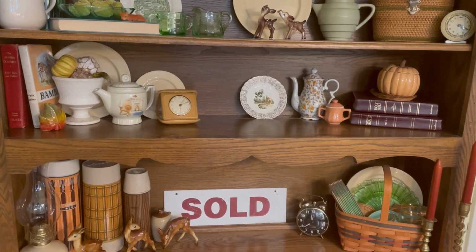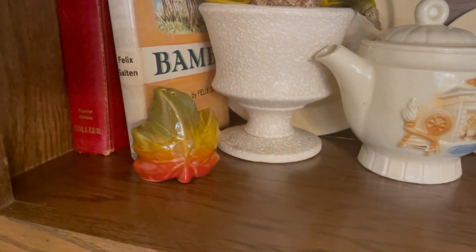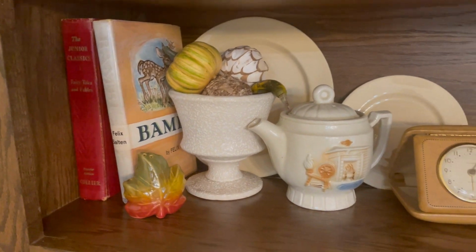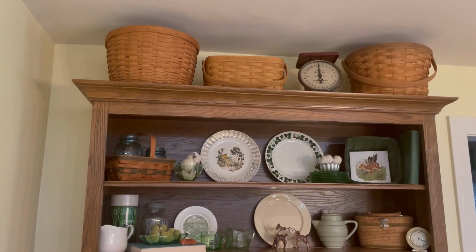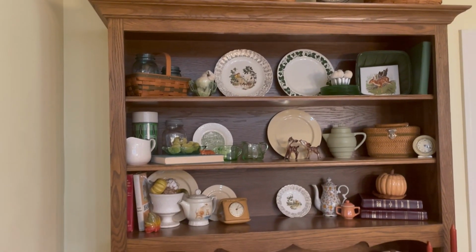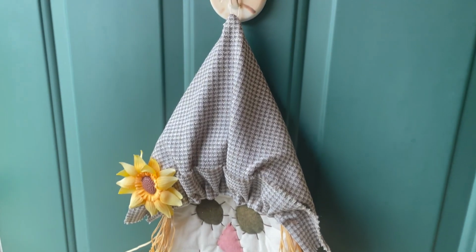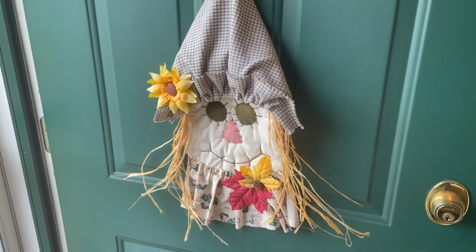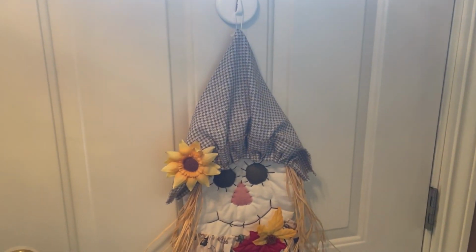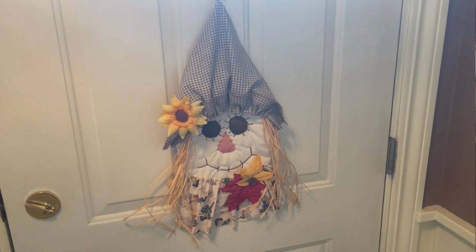Next, we'll take a quick little stop to see on my hutch where I put my two new items. I put the little either salt or pepper shaker there and tucked it in. And then over here is where I put my little sugar bowl. If you didn't see the video where I showed my hutch, I'll link that below so you can catch up on that video. Here's where I put my little scarecrow on my front door. So I think he looks really cute there and gives a little life to my front door. He actually looks cute on the back of my door too. So I have this scarecrow I could put on the front door. So you can vote which way you like him better as well.